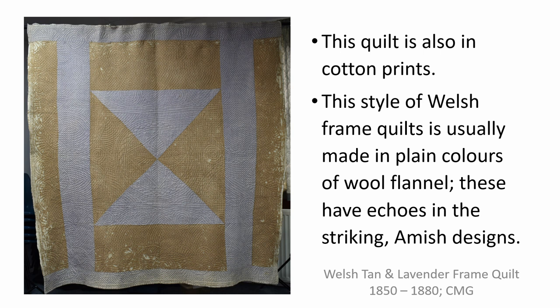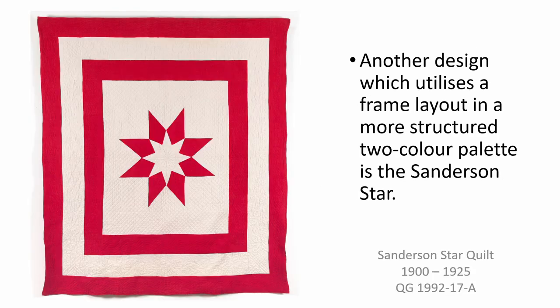This quilt is the closest I have. This quilt does have the dramatic large scale piecing of the plain colours seen of the Welsh flannel quilts, but this has been made in cotton prints. Another quilt which utilises a frame layout in a more structured two-colour palette is the Sanderson Star. Designed by Elizabeth Sanderson, a significant number of these striking two-colour quilts were made in the late 19th and early 20th centuries. North Country quilting designs run along the borders.